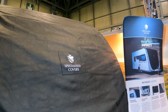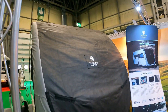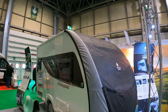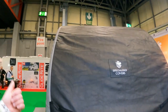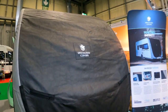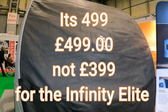But I'll put a link to this in the comments below. And that is the Tow Pro Infinity cover. These are new to the market. I'll find out what the pricing structure is and let you know. The standard Tow Pro Infinity is $349 for a full cover. And for the Infinity Elite, which is the one that we've got on trial at the moment, it's $399.